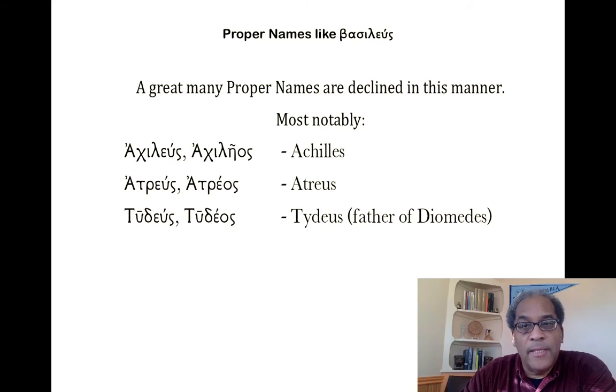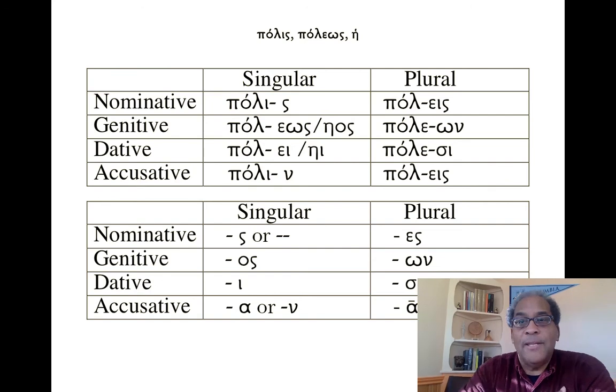So these endings in epsilon, upsilon, sigma, it's a very important declension. Okay, so next we have πόλις, πόλεως. And of course, the Greeks are celebrated for the discovery or the invention of the polis, which most often gets translated city-state, but if you're going to be philosophically precise, it should be translated as a political community.